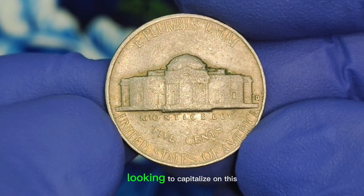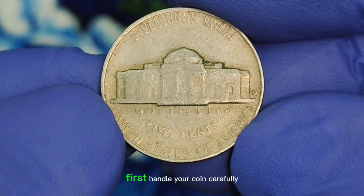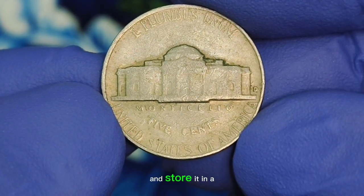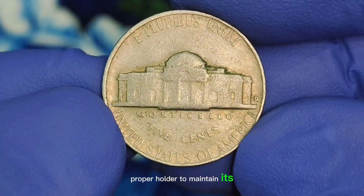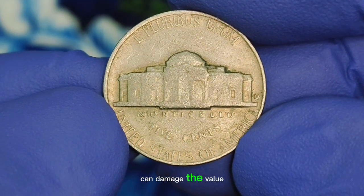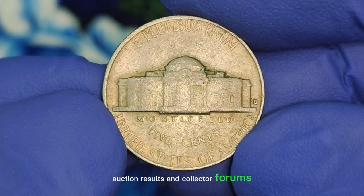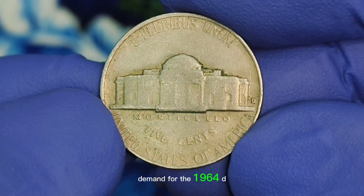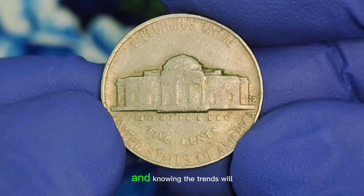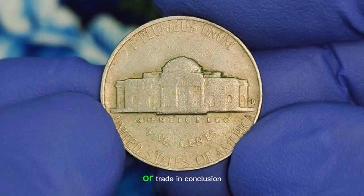For collectors looking to capitalize on this rising star, here are some important tips. First, handle your coin carefully and store it in a proper holder to maintain its surface and luster. Always avoid cleaning, as this can damage the value. Finally, stay updated with coin auction results and collector forums. Demand for the 1964D is rising, and knowing the trends will help you make a smart move when the time is right to sell or trade.